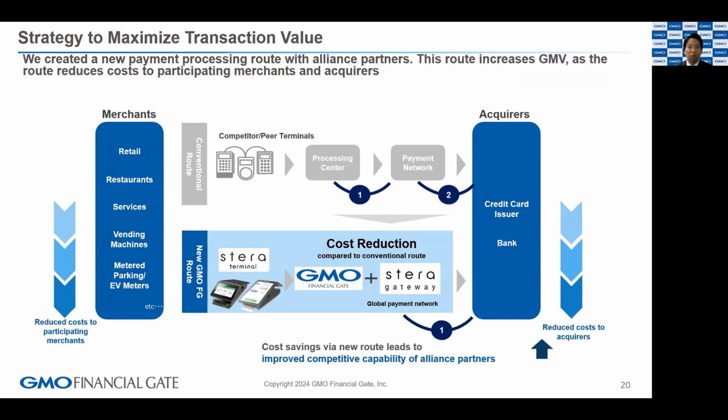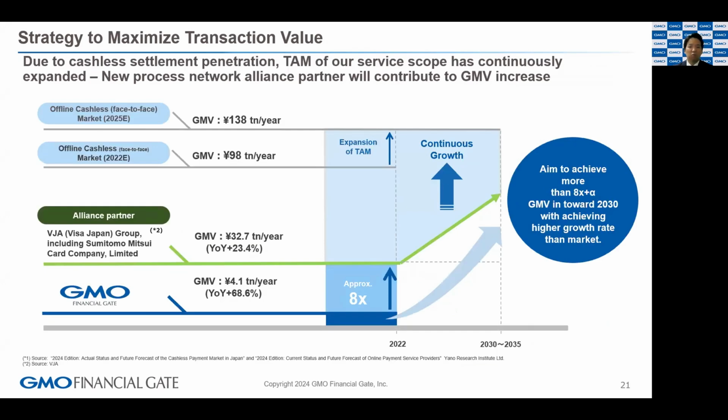payment network. By using our payment network, we help our merchants reduce costs and improve the capabilities and competitiveness of our alliance payment partners. In addition to utilizing the new route payment network, we will work with our alliance partners such as Sumitomo Mitsui Card to expand our GMV, which is approximately 8 times our current GMV, and further expand the total addressable market of the face-to-face cashless market.